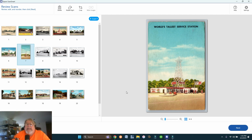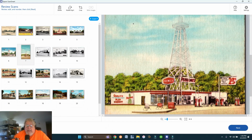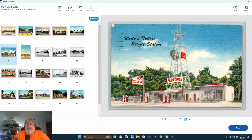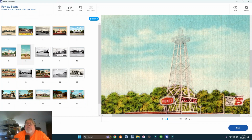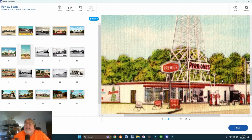Next up is another card of the same place. This is Perron's service station in Hearne, Texas. Just a little bit different view from a different angle. There is the tower again. In this card, it doesn't have the Star Tire signs up there like the other one did. If you notice over here, we've got the Star Tires signs up there. This one doesn't have that. But otherwise, we can see some other things.